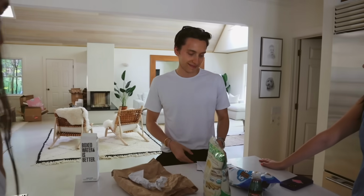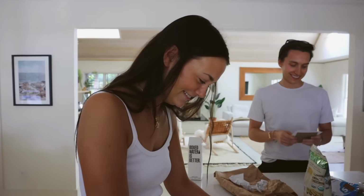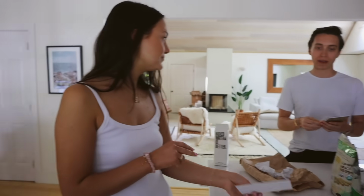Adam's also here too. If anyone finds a typo on the menus, don't tell me. Don't tell me if there's a typo. I'll never overlook it. I'm so happy you guys are here. So many menus. There's 20. We could put them all over in all the bedrooms.